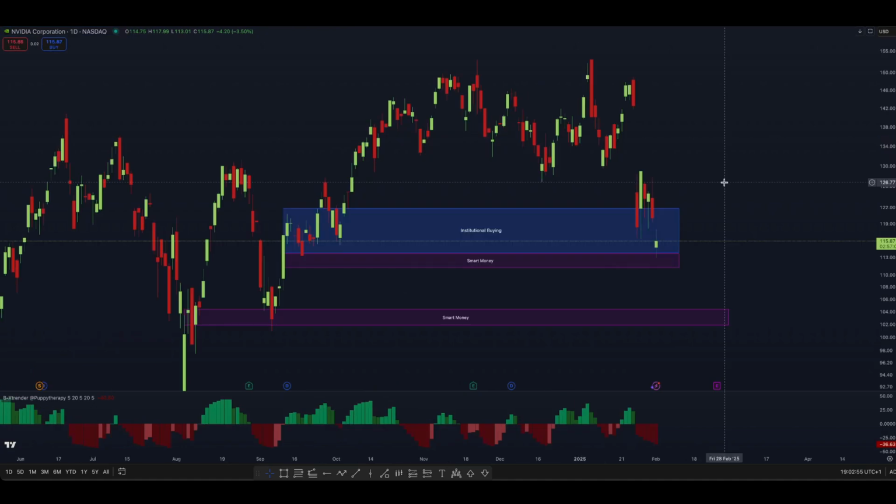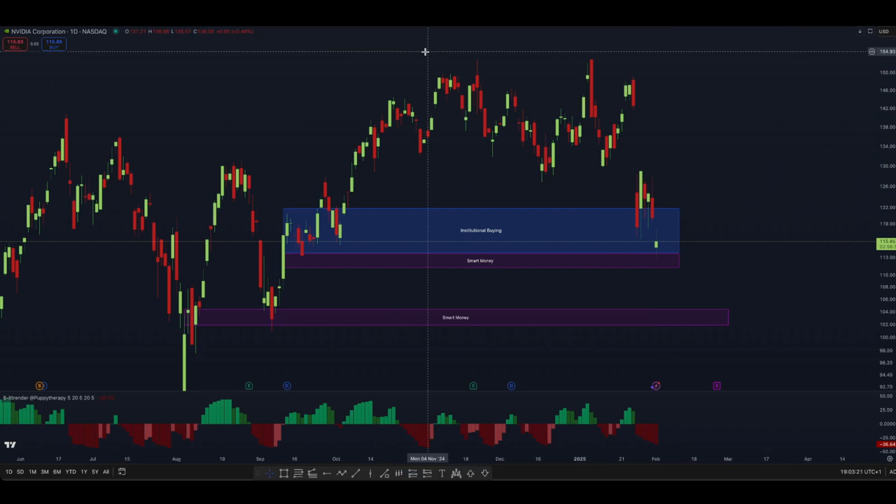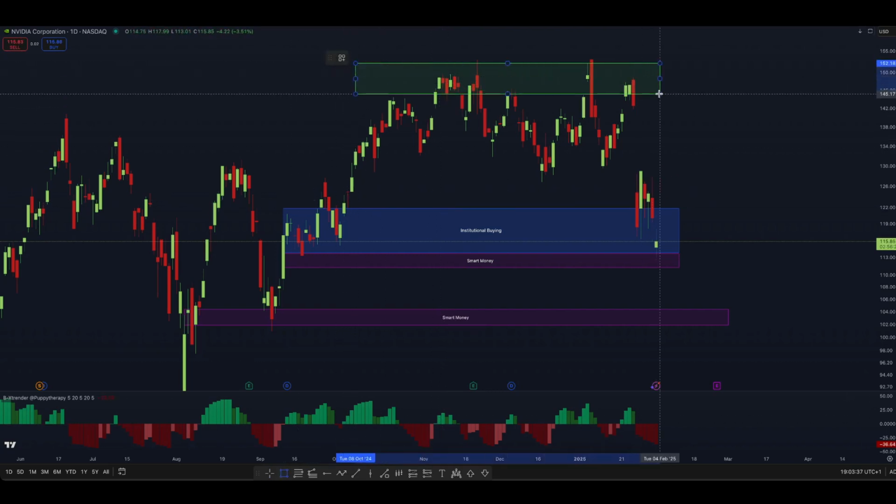If we go back to the daily chart, you will see that we are trading right on our smart money zone. Now, this smart money zone is very important because this is normally going to be the lowest point where institutions are going to allow a stock to fall within a market cycle before they buy it up and push the stock up to highs. The reason for this is that institutions want to focus on buying at a discount. They never want to be buying at a premium, and they're never going to be placing orders up here at market highs.